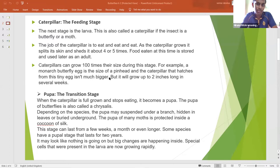It may look like nothing is going on, but big changes are happening inside. Special cells that were present in the larva are now growing rapidly. And let's see the reproductive stage, the adult stage.